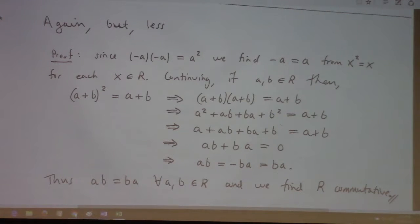So we're assuming we're in a ring with a squared equals a for all a, and we just want to show that it's commutative. So I start by showing that since minus a times minus a is a squared, that means that by the property of the ring, minus a is equal to a. Step number 1.